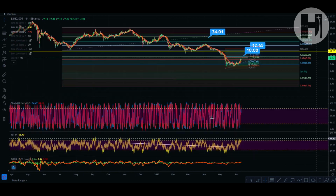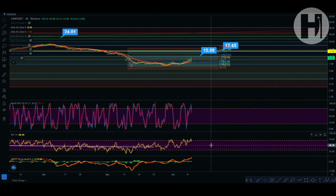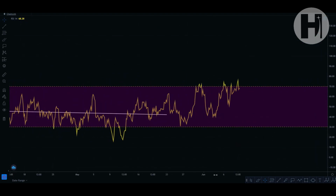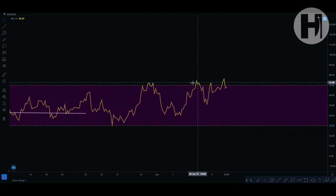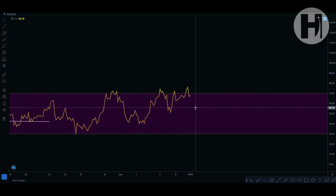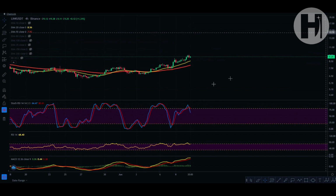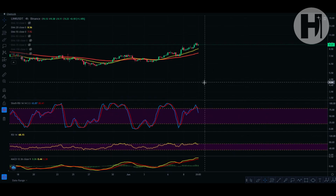Not a financial advisor by any means, but I do think we're going to have more buying opportunities for Chainlink. Even at these prices, it's very cheap in my opinion. I'm looking at 100 plus for Chainlink before I think about taking profits. But you can see that we have been in the overbought multiple times, and right now we are starting to come back down on the stock RSI as well as the relative strength index just a little bit. But I would wait until you get into the oversold here, just like you did over here back on May 26th. So that is pretty much it.